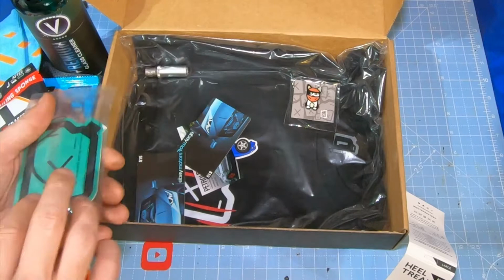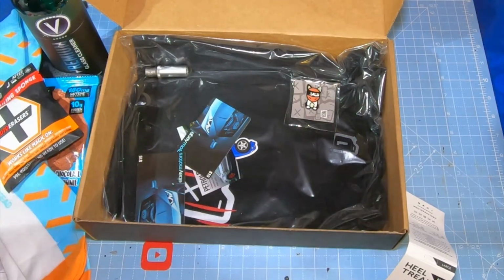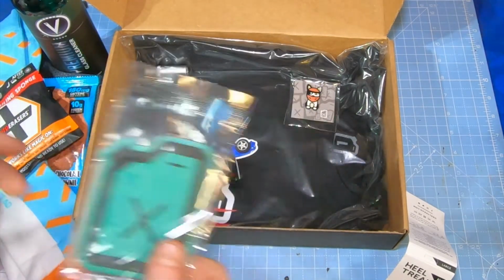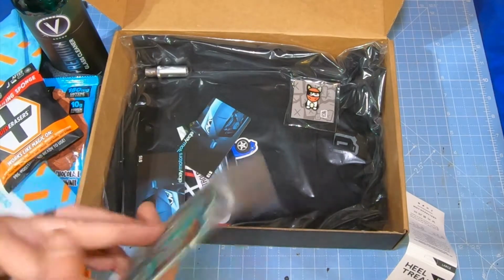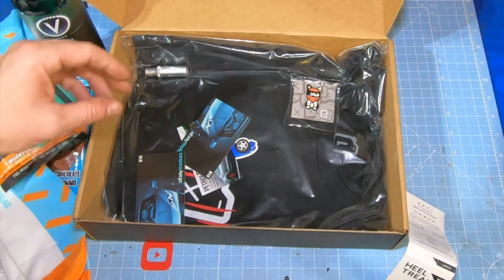We've got PetrolBox air freshener, green this time. I think they all pretty much smell the same, but I really like their air fresheners. And when they wear out, I usually use my car spray air freshener and just kind of spray it on there, and it revives it. I've actually got the ones in the Corvette that have been there over a year.